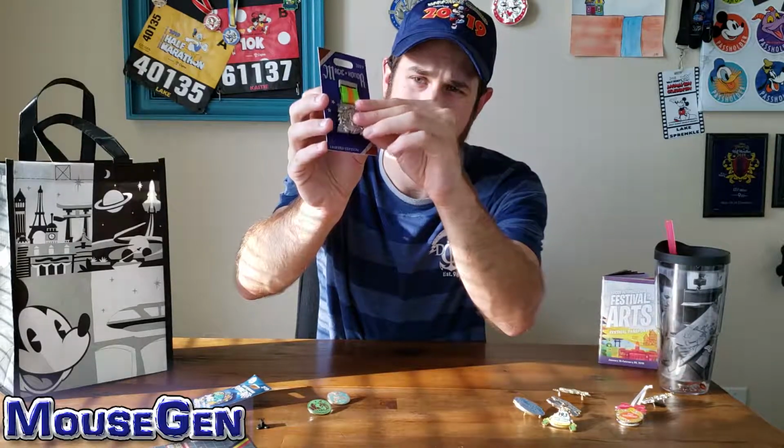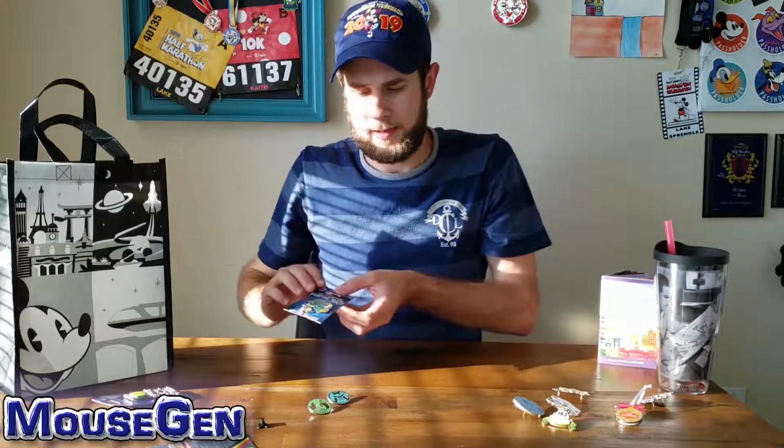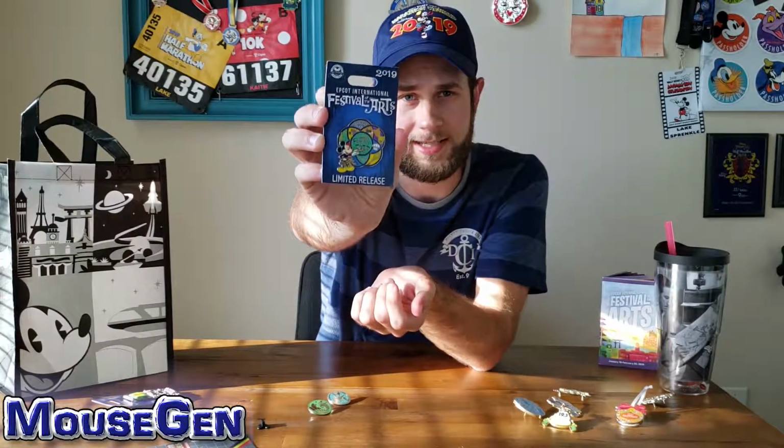They actually glue it onto the back of this poster right here to keep it from flopping around. So it's definitely nice that they try to secure it well. And then the last of the purchased pins is just the Festival of the Arts logo pin. They were already out of the pass holder pin when we went. We went about a week and a half into the event and they already sold out.